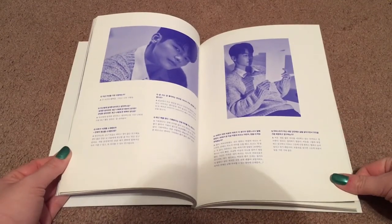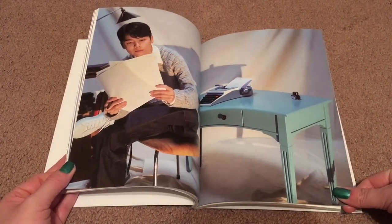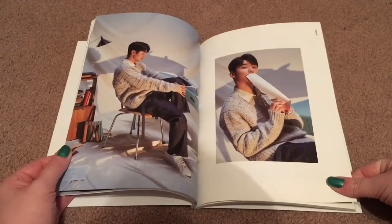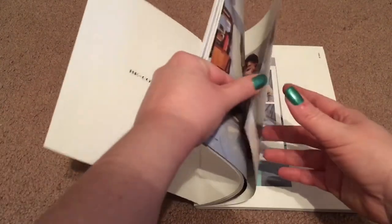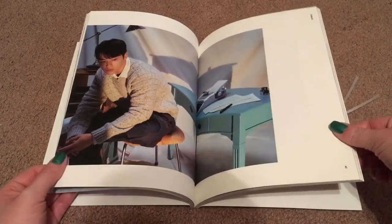He's done a few more dramas since then where he's the lead, but I'm really bad at watching dramas. I started watching a couple of them and just never finished them because my attention span is not great with that kind of thing. But I would like to go back and give them another try someday. They seem very interesting. Oh, and we have our photo cards and goodies, so let me put those to the side.